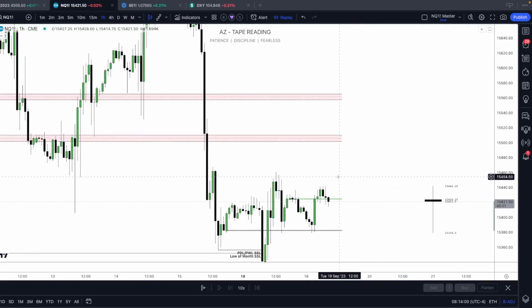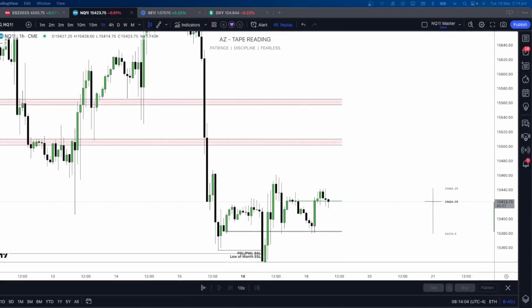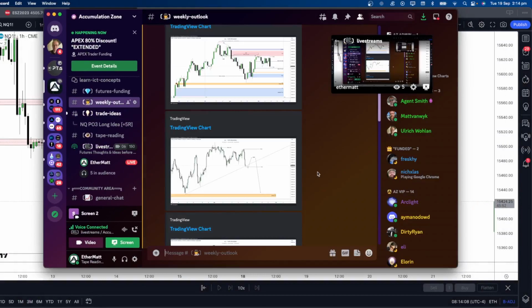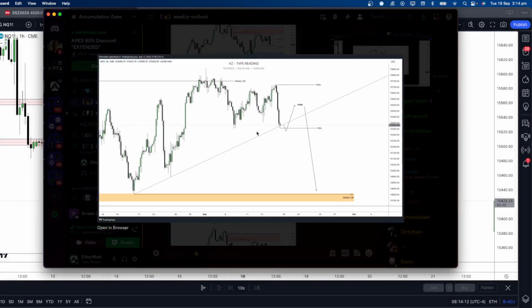And if you remember the weekly outlook that I shared on Discord on Monday morning, right here, I mentioned that I wanted to see something like this play out. That's the 4 hour chart on NQ. We already cleared the previous week's low, and then I wanted to see a pullback, FOMC, seek and destroy during Asia and London, and then at 2 p.m., 2:30 p.m. that aggressive expansion lower.